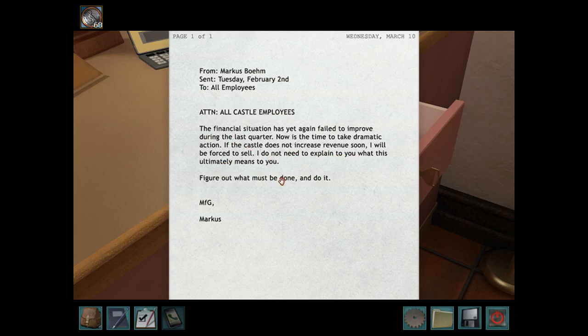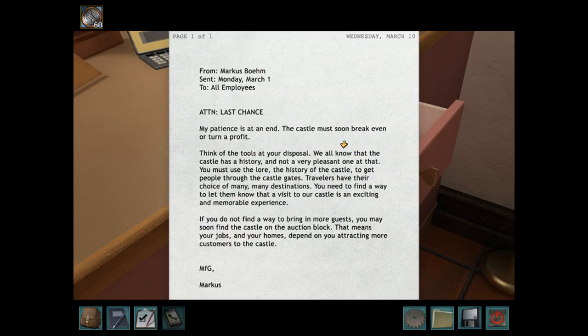I do not need to explain to you what this ultimately means to you. Figure out what must be done and do it. My patience is at an end. The castle must soon break even or turn a profit. Think of the tools at your disposal.